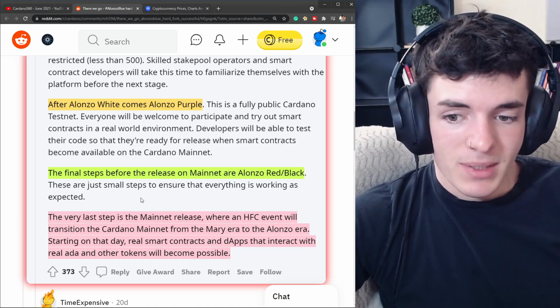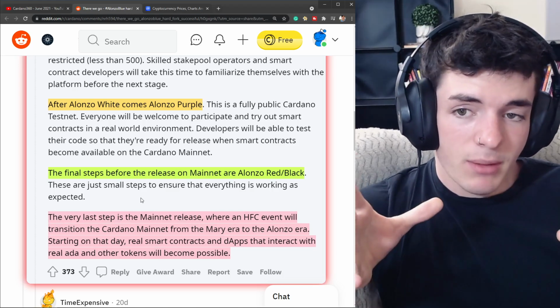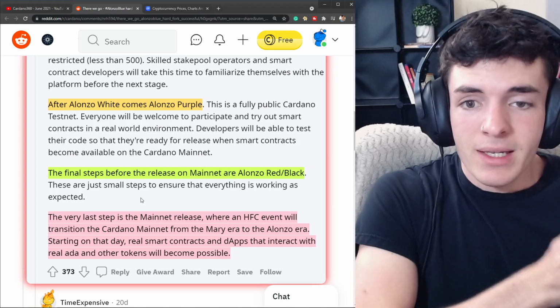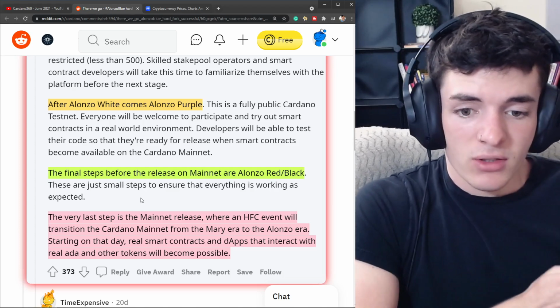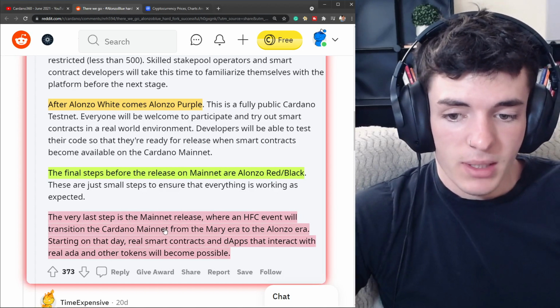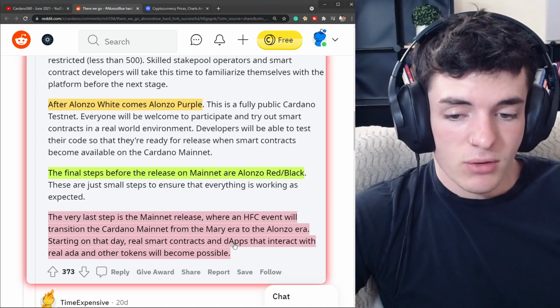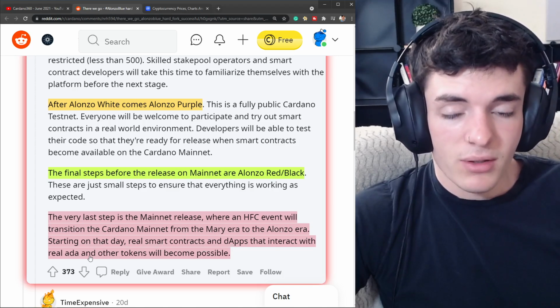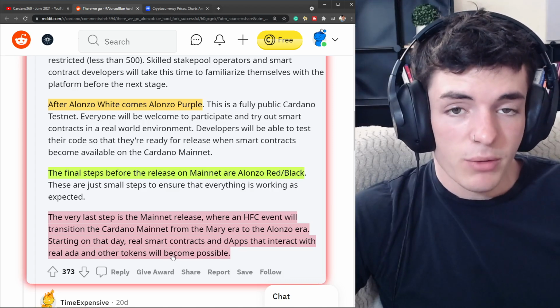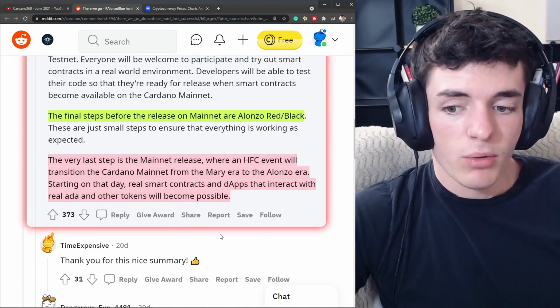And the very last step is the main network release. So everything transferring from the test network that was successful and coming over to the main network where it will actually affect real world applications and be fully rolled out onto the Cardano main network. From the Mary era to the Alonzo era, starting on that day, real smart contracts and decentralized applications that interact with real ADA and other tokens will become possible. This is when everything starts to blow up. This is when everything will be rolled out completely.